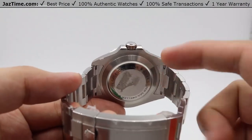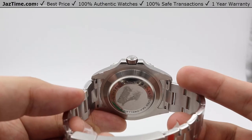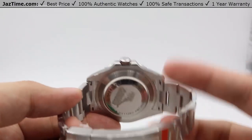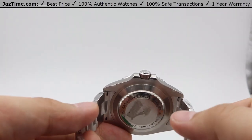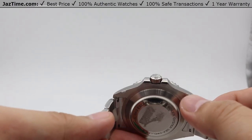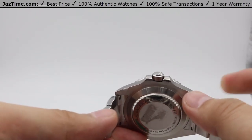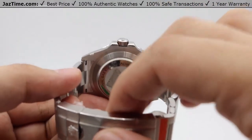And the last thing about this is that the power reserve has also been upgraded. Instead of that 48 hours you got on the Deepsea from the 3135 movement, you get a power reserve of 70 hours with the 3235 movement. So it's a step up, almost an additional day, so you can put this watch down on a Friday evening, pick it back up on a Monday evening, and it'll be keeping time just fine.